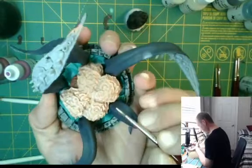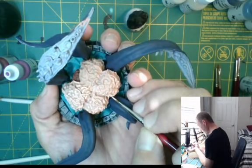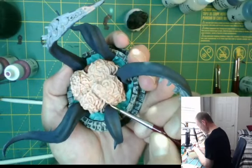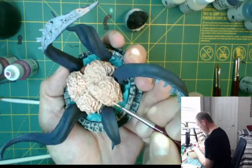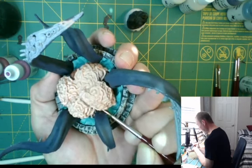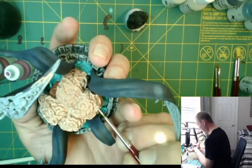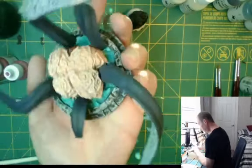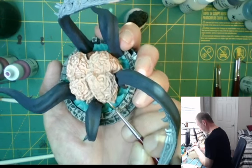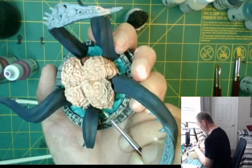Second guessing myself if I should have painted those as veins or not, but I really don't think I do. And the images that I referenced just did not have massive, thick, heavy veins popping out. So I'm going to stick with my guns and paint them just as fleshy bits. And we'll see how it comes out.